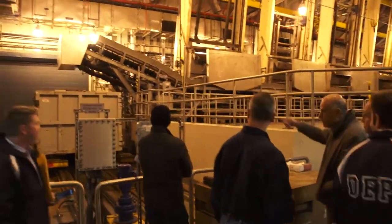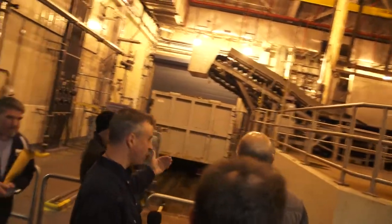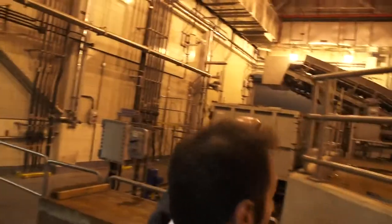What is happening here? To fill the container equally, it moves along these rails. You have to remember, this is an unmanned facility. Then you take the whole thing and then a truck dumpster.